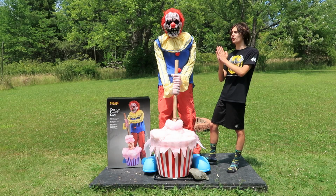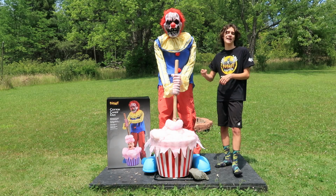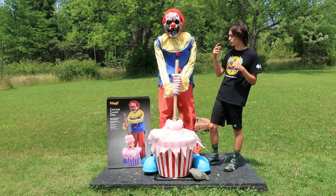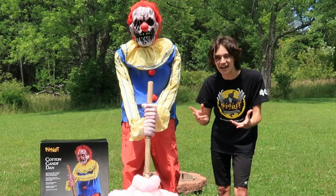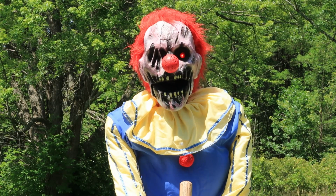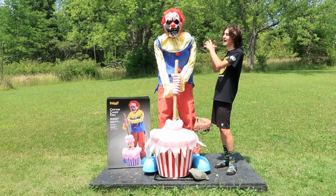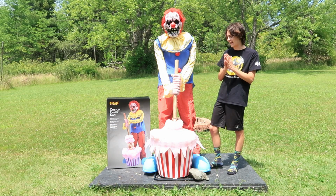Alright, so you just saw the demos for my Spirit of Halloween 2024 Cotton Candy Dan animatronic, and overall, I think this guy is a fantastic clown prop. From the beginning, I knew that I was going to like this guy simply because of his unique concept, relating to cotton candy, because while we see a lot of clown animatronics, and I mean a lot of clown animatronics, from not only Spirit but really all Halloween companies, we really haven't seen a clown related to cotton candy before. So when we first saw this guy, I immediately thought that he was a fresh take on a clown with his whole concept revolving around cotton candy and having a guy's head stuck in the cotton candy that he's making.